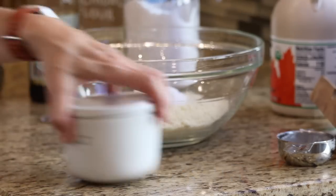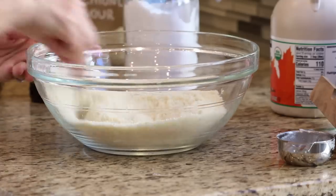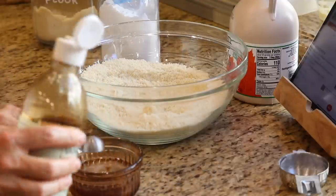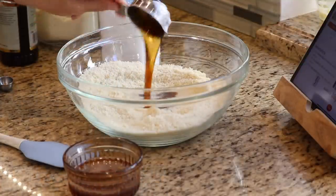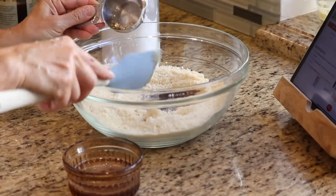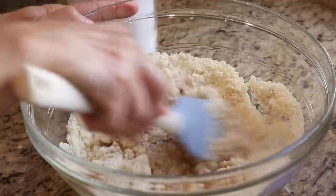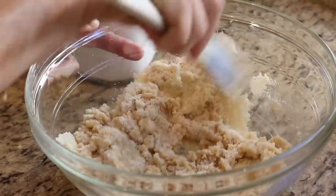And I just combine all of the dry ingredients together in a mixing bowl, and then I add in the maple syrup, vanilla, and oil. There's only a few ingredients in this recipe, so it comes together quickly, and once all the ingredients are in the bowl, I just need to mix everything together.